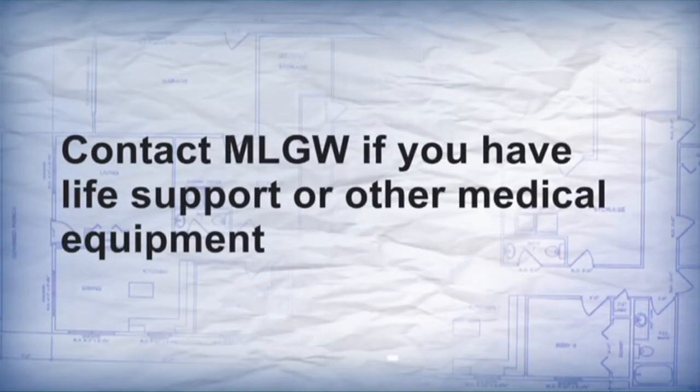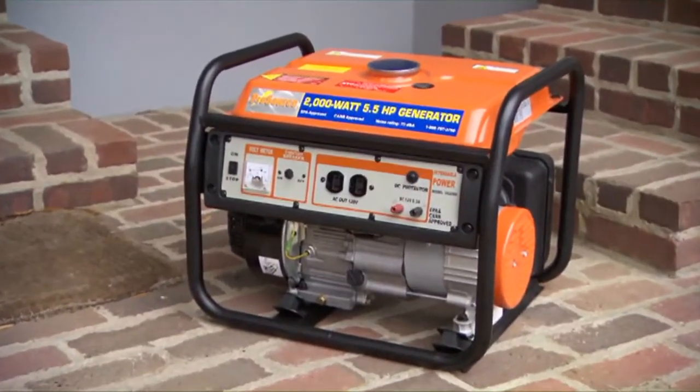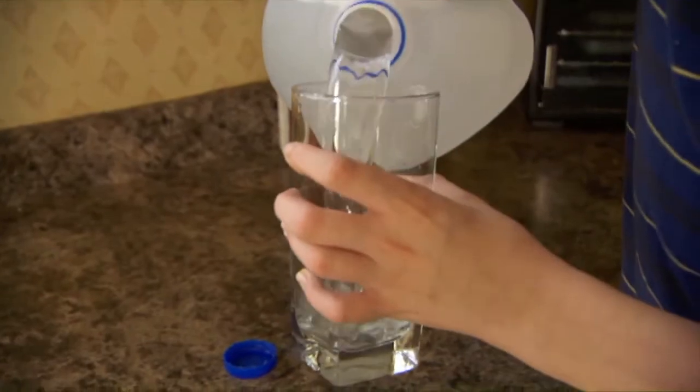If you have any special needs like life support equipment or other power-dependent equipment to maintain your health, please contact MLGW and you will be given top priority in the event of a power outage. As a precaution, you might want to consider investing in a generator or make arrangements to stay at a healthcare facility. Know where to find water.